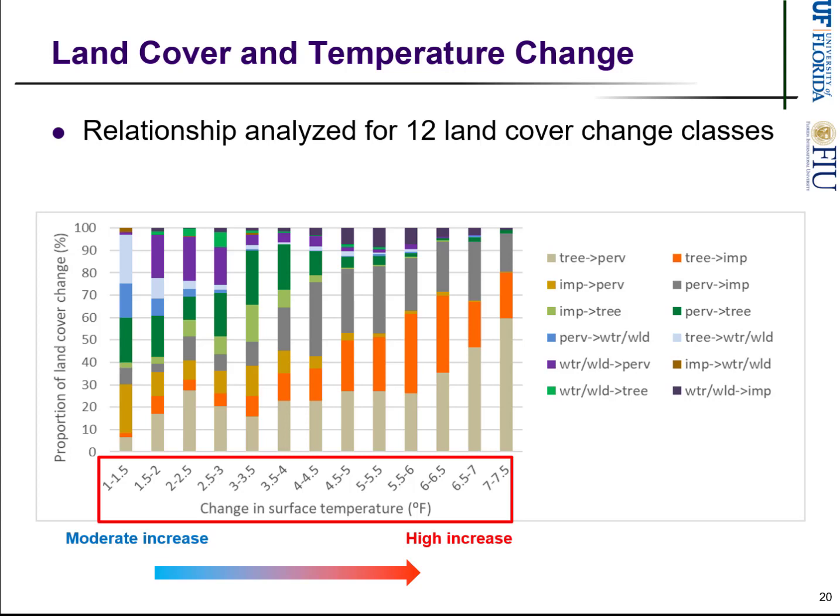Next, the proportion of land cover change classes in each temperature change bin was computed based on a sample of several hundred points for each temperature change bin. Land cover change combinations towards the left show a relative cooling effect, whereas land cover change combinations towards the right tend to increase surface temperature.